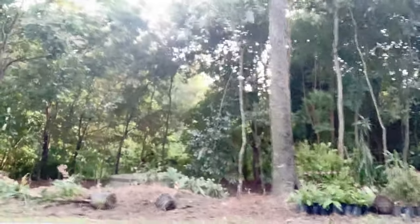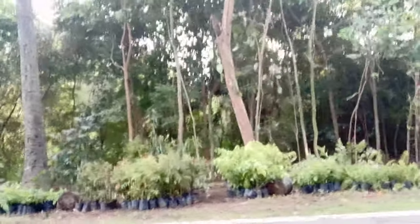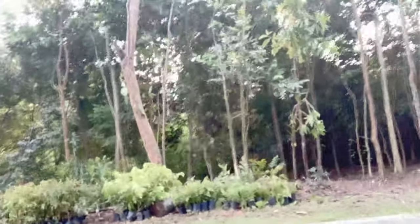So I've come back to Lower Pierce Reservoir again. It's just after 6 p.m. and actually, in the couple of days since I've been here, they've started doing quite a lot of work. Clearing things away. Clearing away some of the old growth, with a lot of new plants ready to be put in their place.